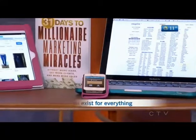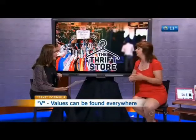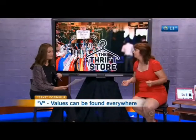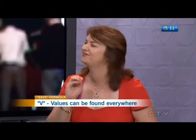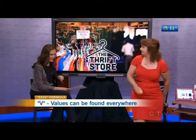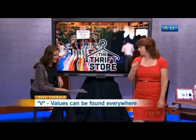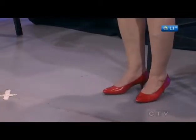Okay, so this is where the thrift shopping comes into play. And so it's really exciting. Salvation Army, Goodwill, all of them are carrying H&M, Forever 21, Calvin Klein, Tommy Hilfiger, all the great brands that we want at a fraction of the cost. So for example, if we take a look at my shoes. What do you got on? Anne Klein. They're $100 shoes. $100? $4.50.